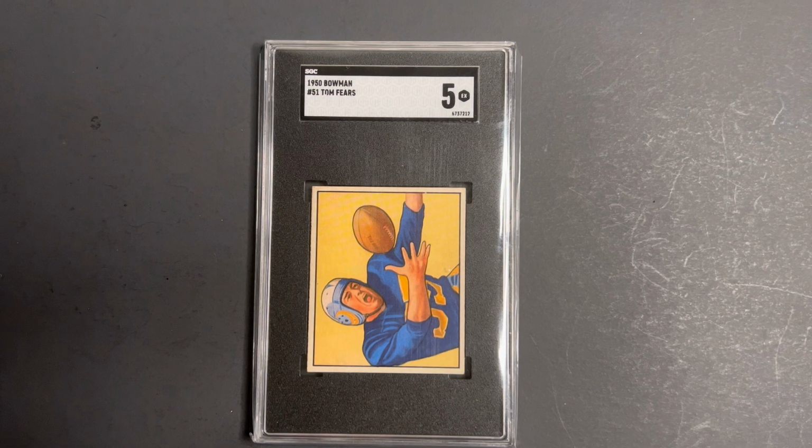And so for this particular card, you have this beautiful yellow background and that just incredible dark blue Rams jersey. And then you have his helmet with the Rams insignia on it. And this was early on when teams first started putting their logos on their helmets, and the Rams were the first team to do that. And this is just an incredible image with an incredible pose as he's kind of looking back as he's watching the ball into his hands. It's just an incredible looking pose, in my opinion.